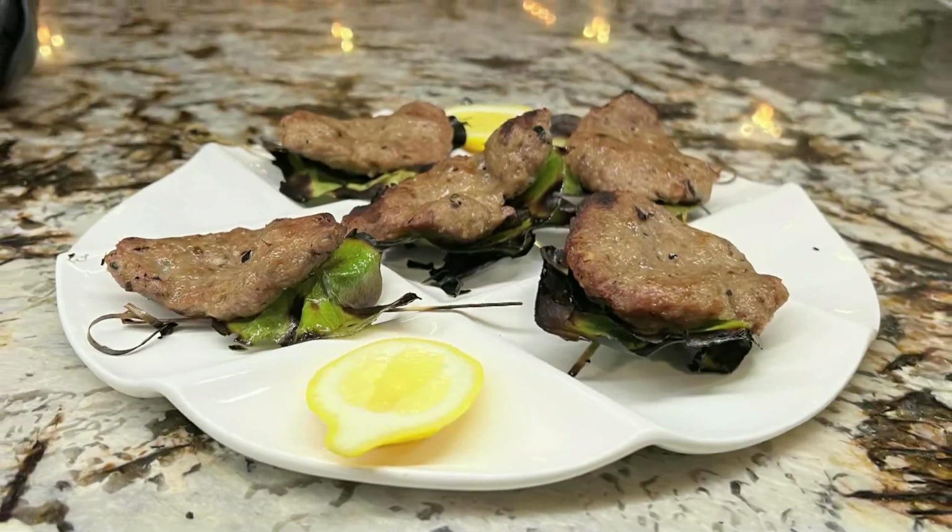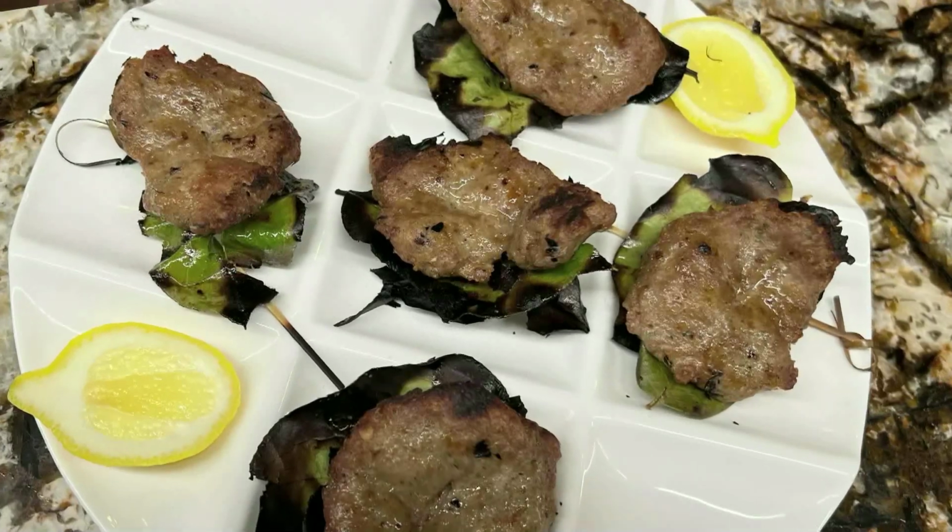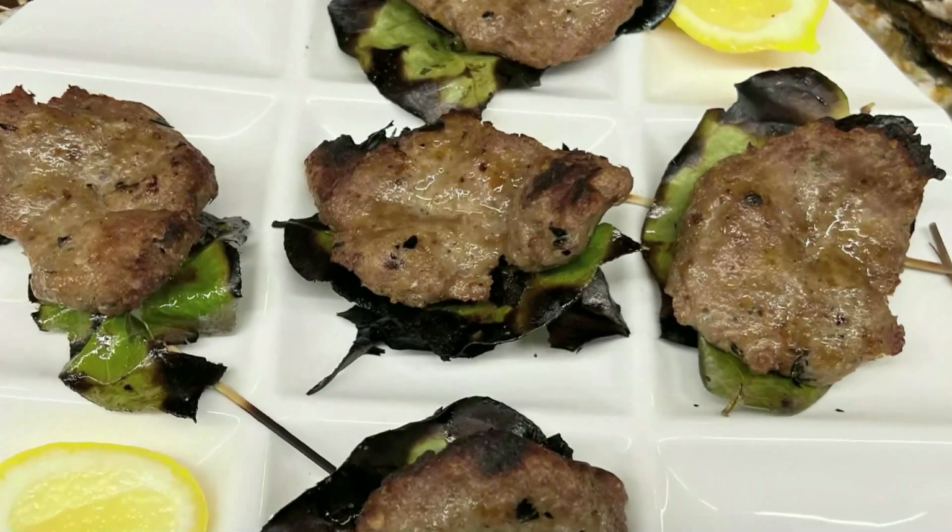The polpette al foglia di limone. But on the menu it says stuffed lemon leaves. That's what we call them. Stuffed lemon leaves. There they are. They look beautiful. I bet they taste great too. Of course.